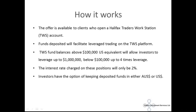Now, that's an important distinction because with CFD holdings, CFD interest is charged straight away at a much higher rate than 2%, I might add, on the entire holding once it's opened, regardless of what the client has invested in their account. This results in a large reduction in interest expense.